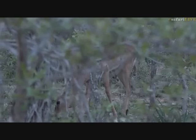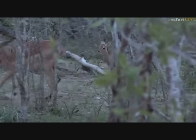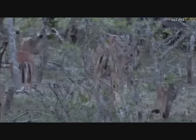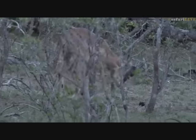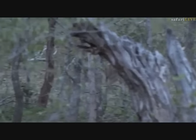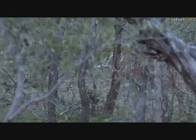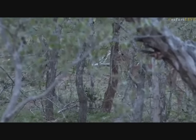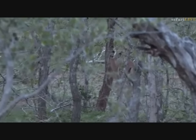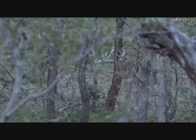What a magic way to start off a morning. Oh, now we're having a scuffle. Hormones are running wild. You too. And little one doesn't know what's going on. Panic! Isn't that incredible? A few hours old, already clean and dry. It might be the one that Brent saw a couple of days ago, the first baby impala lamb.